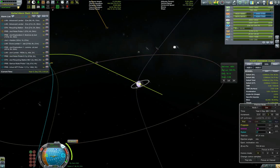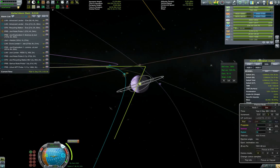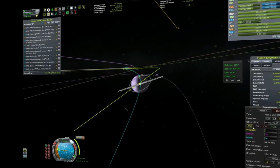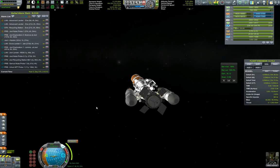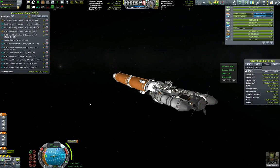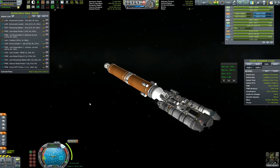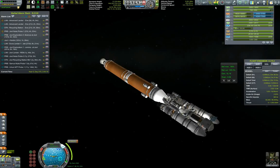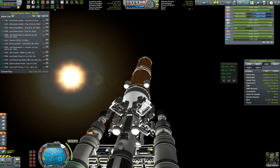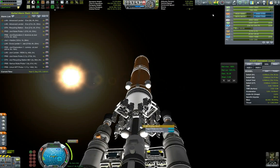So as opposed to Duna, Eve has much higher gravity. So I'm not 100% sure if I will be executing the aerobrake here, because I have more than enough delta V to actually stop and perform the orbital insertion burn. As you can see, I'm still using the fuel that I have on my boosting stage, or transfer stage, sort of. So my lander hasn't even begun to burn its fuel.